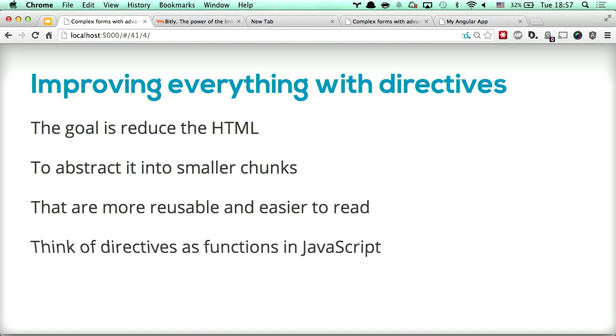So what is the goal with doing this? The idea here is that we express everything that the form is going to do as a directive. And that means all the data it's going to be taking in, and then the functions that it's going to be running when the data is valid. Like when you submit the form, it's going to run a function.